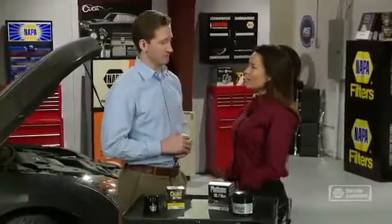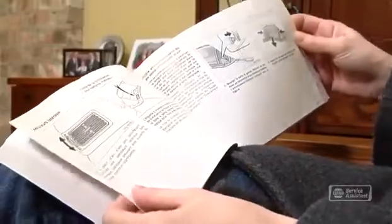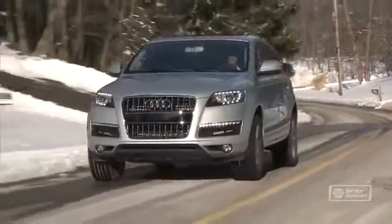So give us more detail on the recommended oil change intervals. Well, it can be complicated. Your owner's manual will have a recommendation for time and mileage, but you need to remember that it's based on using the recommended weight of oil. And if your vehicle came from the factory with synthetic oil, the recommended intervals assume you continue to use synthetic.